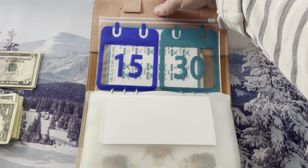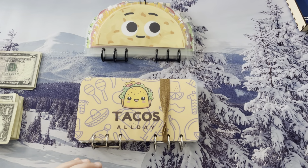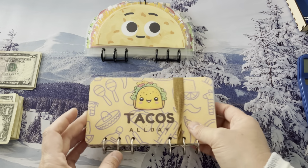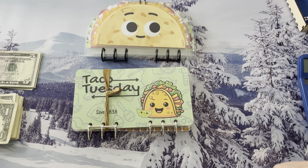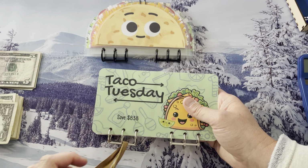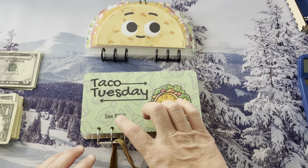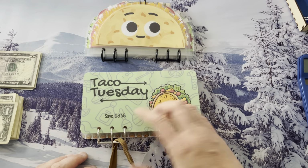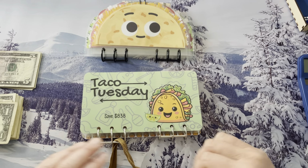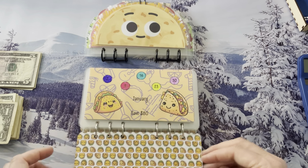Okay, it is taco time. So we have two taco binders that we work on. The first one is going to be for my tacos all day. That's the backside. Taco Tuesday. This one is from Ren over at Mischief Managed Budgets and Champagne over at Champagne's Corner. They did a collab. Essentially, what you do is you save whatever the calendar date is for every Tuesday of the year. So Taco Tuesday, right? It'll be $838 when it's done.